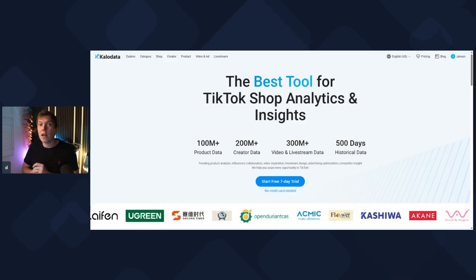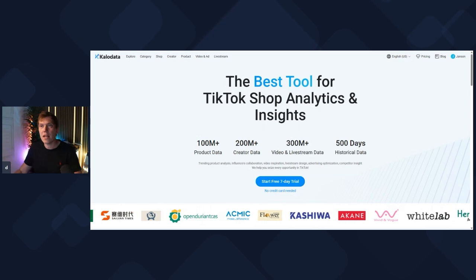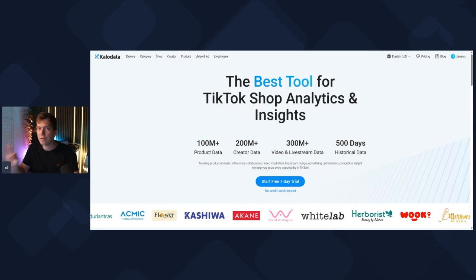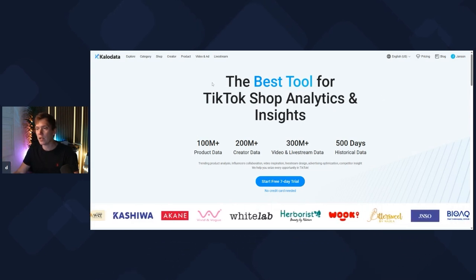Okay, so the next tool that I love to use to find up and coming products and video ideas in order to go viral is Kalo Data. Now, I'm sure that a lot of you guys have heard of this before, but they have recently introduced lots of new features that are well worth knowing about. So let me just quickly summarize what Kalo Data is.